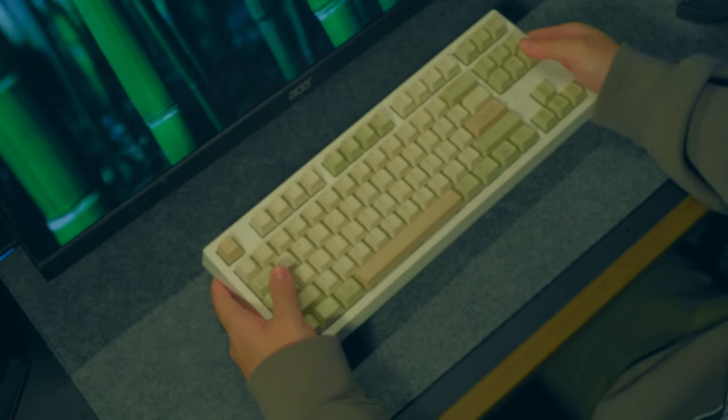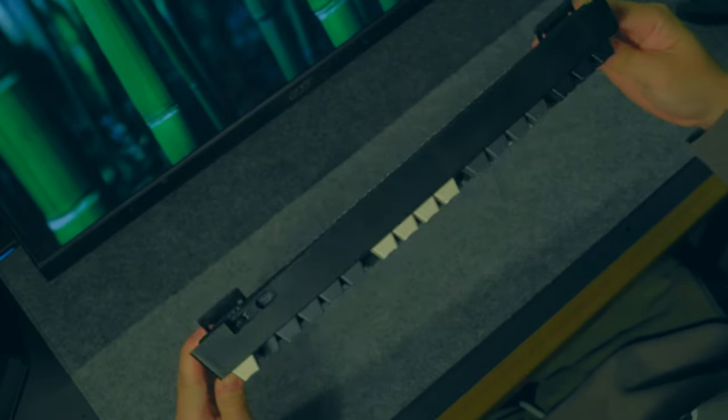Both my partner and I actually got a set of these for ourselves. She got hers in white with pink switches and I got mine in black with reds. And of course, here's a quick sound test of what the keyboard sounds like.